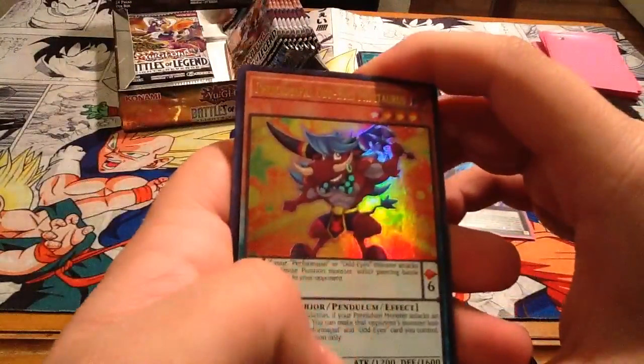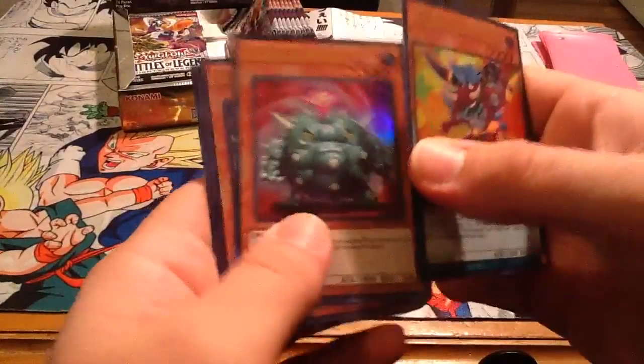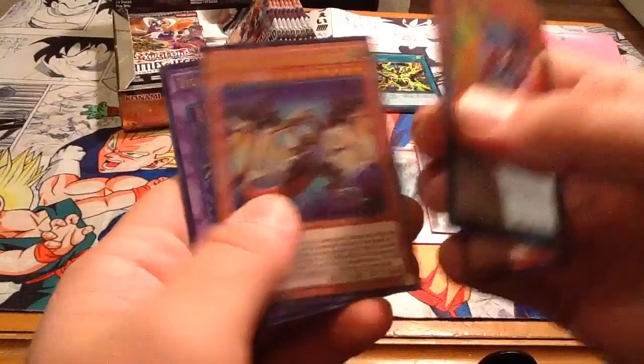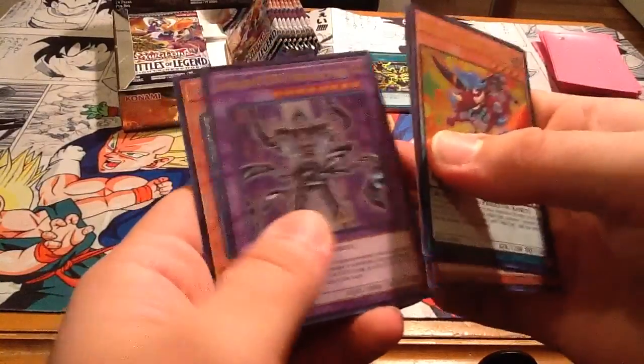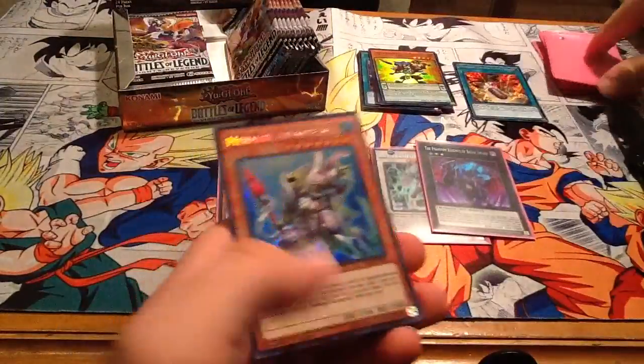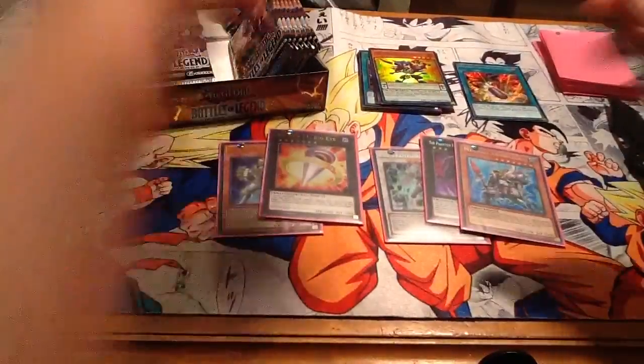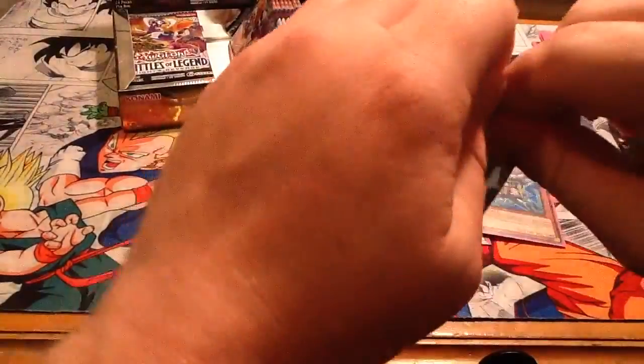Alright, we have Performapal Odd-Eyes Minotaurus, Cactus Bouncer, Odd-Eyes Lancer Dragon, really cool card, Vision HERO Adoration, and Mermail Abysteus. Wow, cool. Alright, next pack. We're just about halfway there.